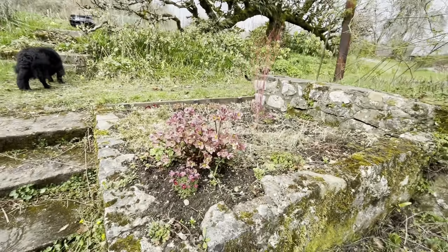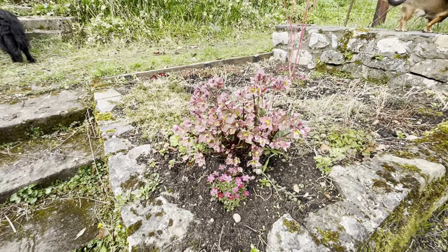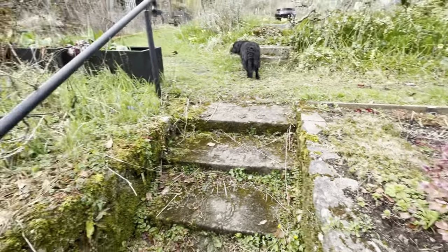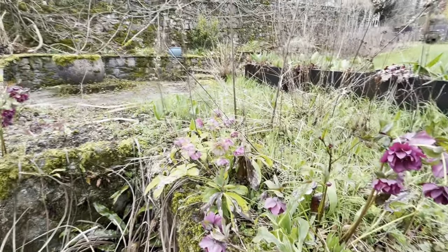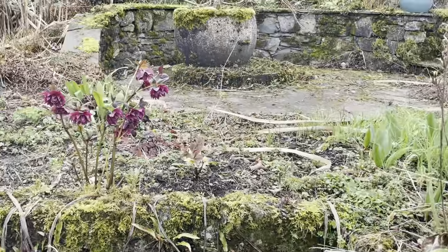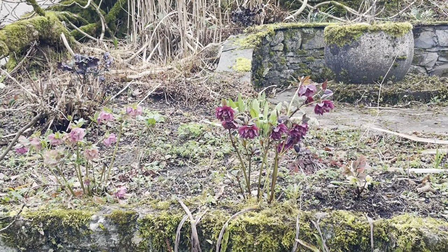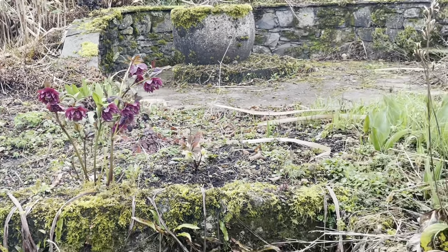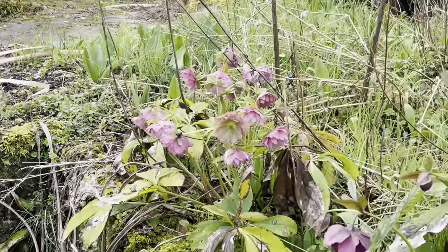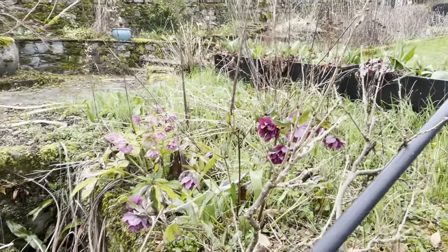So this gets a lot of direct sun in the afternoon and evening. In the morning it doesn't, because the garden wall is behind me. Then we have more hellebores around here and here. So you can see all of those get relative sun in the afternoons in the winter and in the afternoons in the summer. So they don't get a full day of sun.